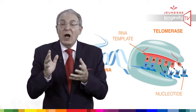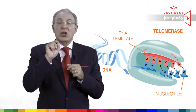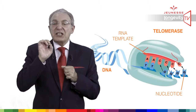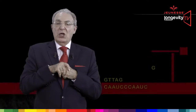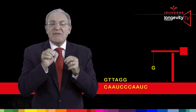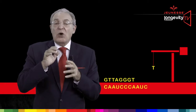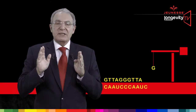Elizabeth found out why. The germinal cells have a special enzyme called telomerase, which is genetically controlled and activated permanently. When telomerase is activated, it will rebuild every piece of telomere which is lost, and this is almost magic. Piece by piece, brick by brick.